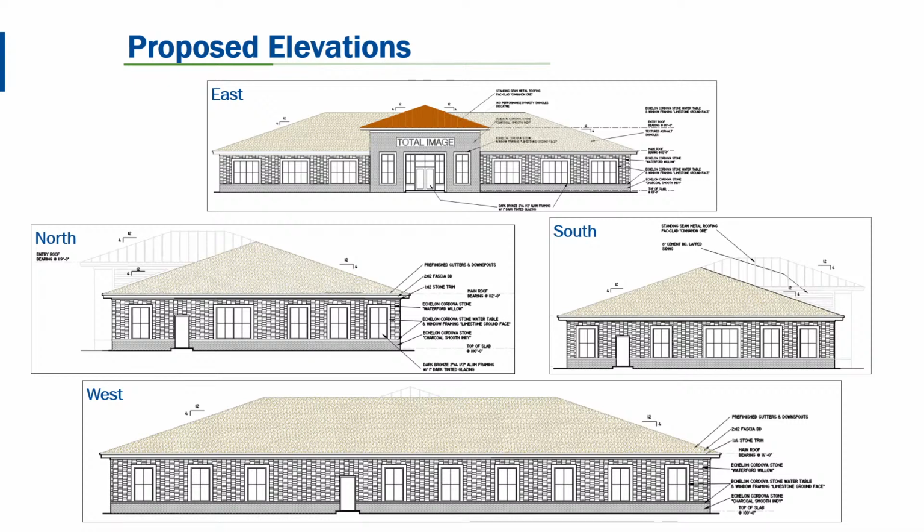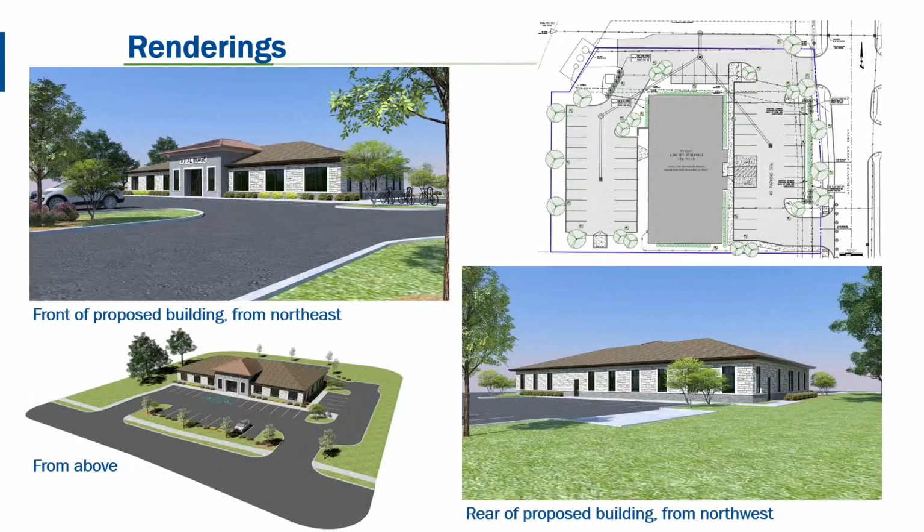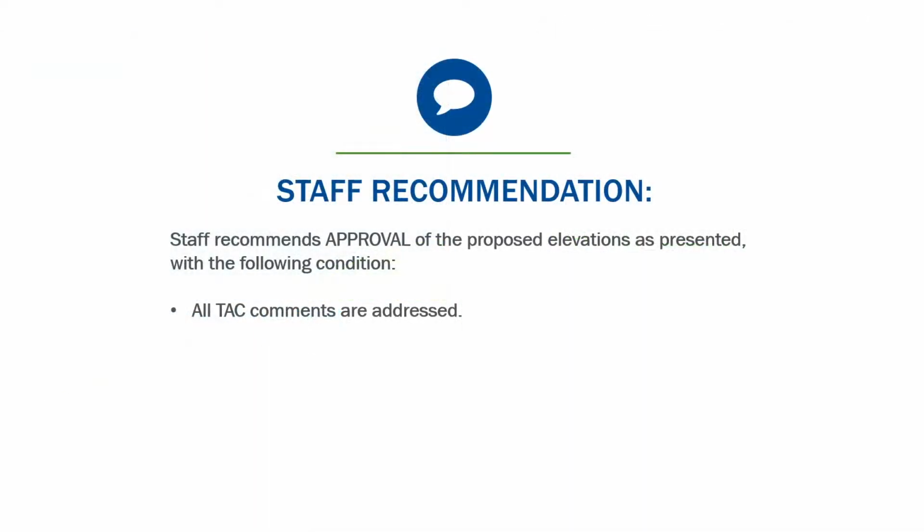Here are the proposed elevations. The petitioner, during his presentation, has examples of the materials. Here are renderings of the proposed buildings. Staff recommends approval of the proposed elevations as presented, with the condition that all TAC comments are addressed. Staff is available for questions. Thank you.